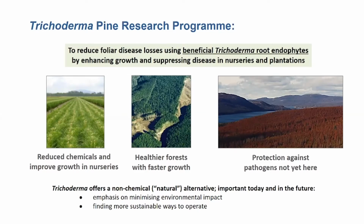The Trichoderma inoculants offer a non-chemical, natural alternative for growth promotion and disease control. This is becoming increasingly important today and in the future, with the emphasis on minimising environmental impact and finding more sustainable ways to operate.